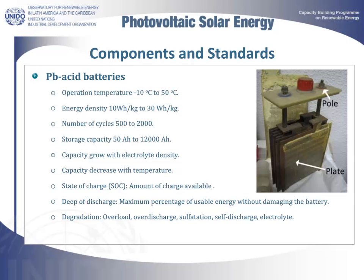Its capacity increases with the density of the electrolyte and decreases with temperature. The depth of discharge, or DOD, is the maximum energy that can be extracted without damaging the battery. Batteries degrade due to overload, overdischarge, sulfation, self-discharge, and electrolyte stratification.